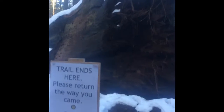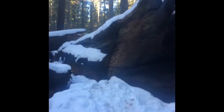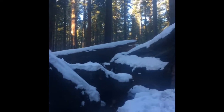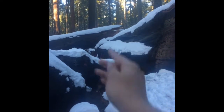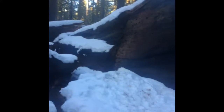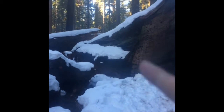But look at the size of this tree. That's just a part of the root system, and that right there is the wall. You've got inscriptions on that wall from the 1800s. And you've got, of course, modern ones as well. Now, this tree, the direction that we're going, if it was still standing, you'd be able to look right through it. On the other side, there was a sign, an informational sign, and there was a lone bench that had been put up. That bench, but not the sign, was completely crushed.